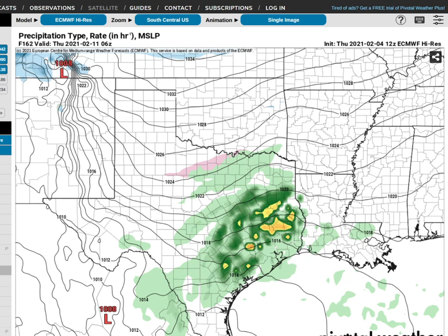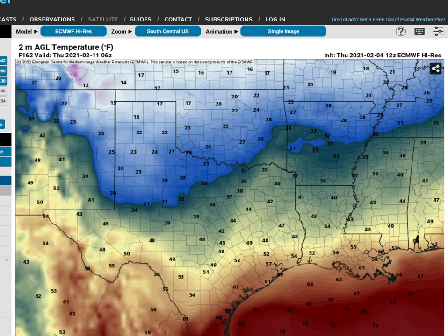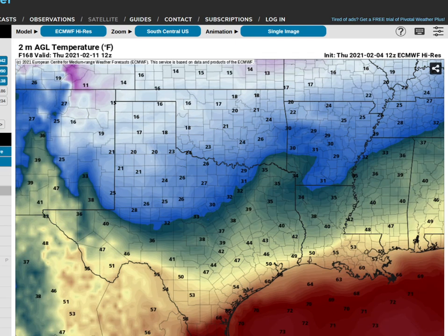We're starting to see some moisture already encroaching here in South Louisiana and certainly over here in southeast Texas. This would be 06 Zulu on Thursday morning. That would be midnight. So let's take a look at temperatures. We're good on temperatures. So we got 168 hours out now, and we're still good on temps.